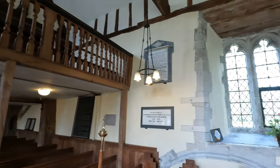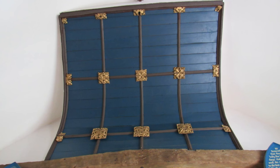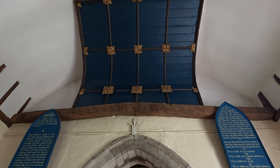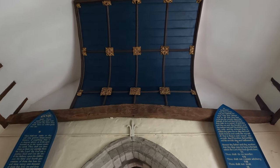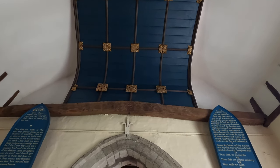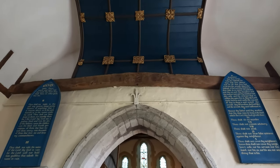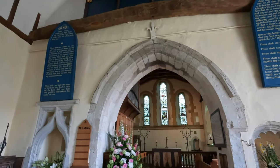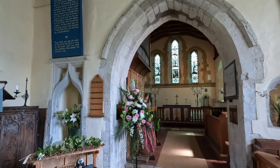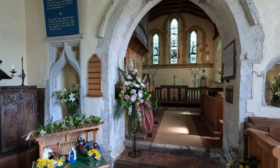Just turning back around, looking back at that ceiling again, you've got this carving under the sort of nave roof, and that's 15th century, or the rood canopy is, and it's 12 different panels all redecorated. Beautiful. Of course, they're looking very full of flowers at the moment, being Easter Sunday. There was a service here this morning.